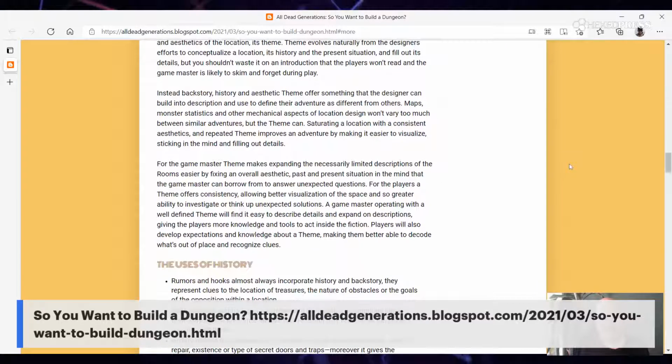Instead, backstory, history, and aesthetic theme offer something that the designer can build into description and use to define their adventure as different from others. Maps, monster statistics, and other mechanical aspects of location design won't vary too much between similar adventures, but the theme can. Saturating a location with a consistent aesthetic and repeated theme improves an adventure by making it easier to visualize, sticking in the mind, and filling out details.